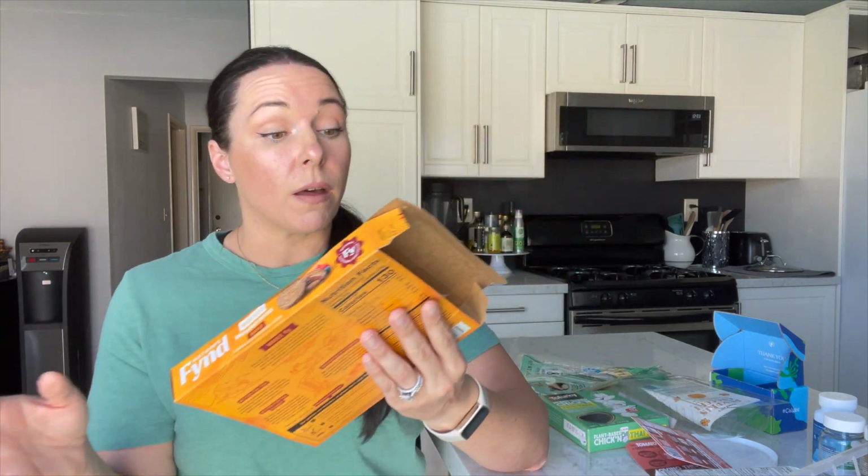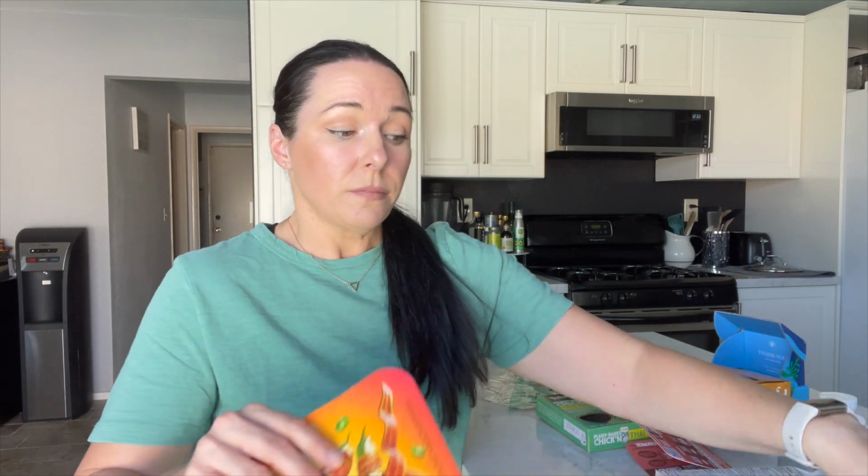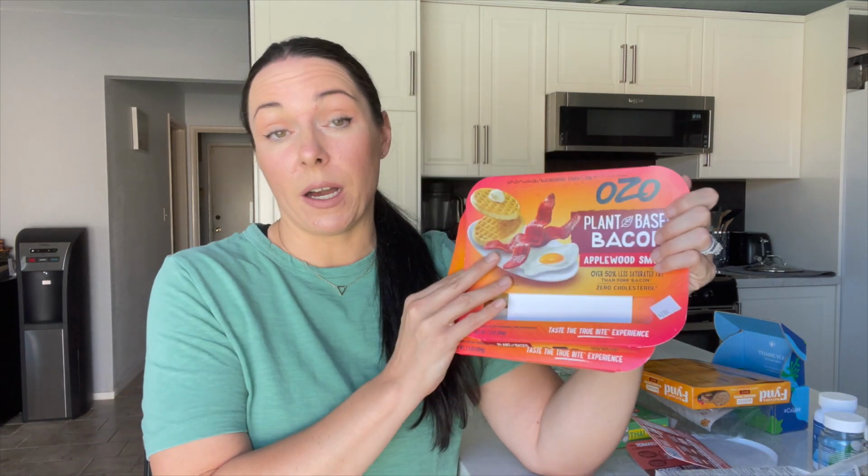On one hand, I can appreciate that you're bringing something new to the game, right? But just for us, it was a miss. I think they have different flavors too. That was the maple one. It really wasn't the flavor that threw it off or anything. That part was good. It was just the texture. It's kind of grainy. It just didn't work for us.